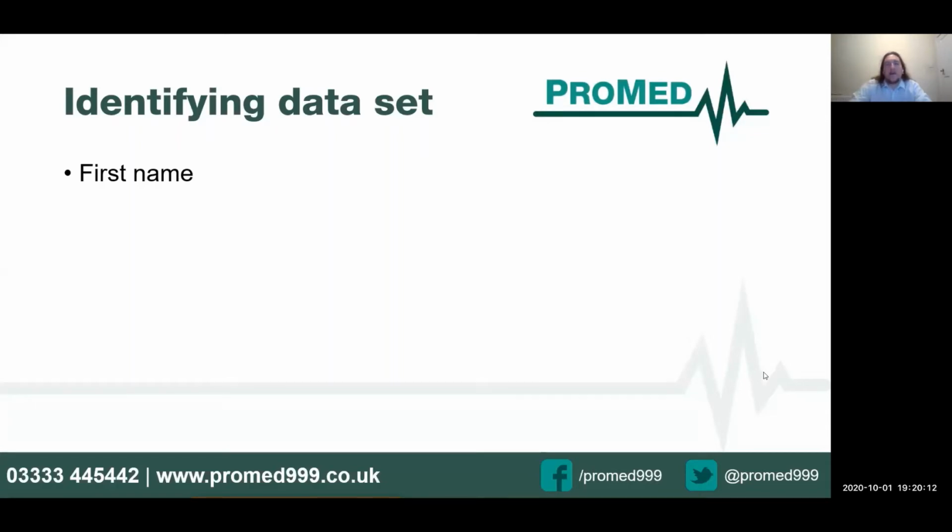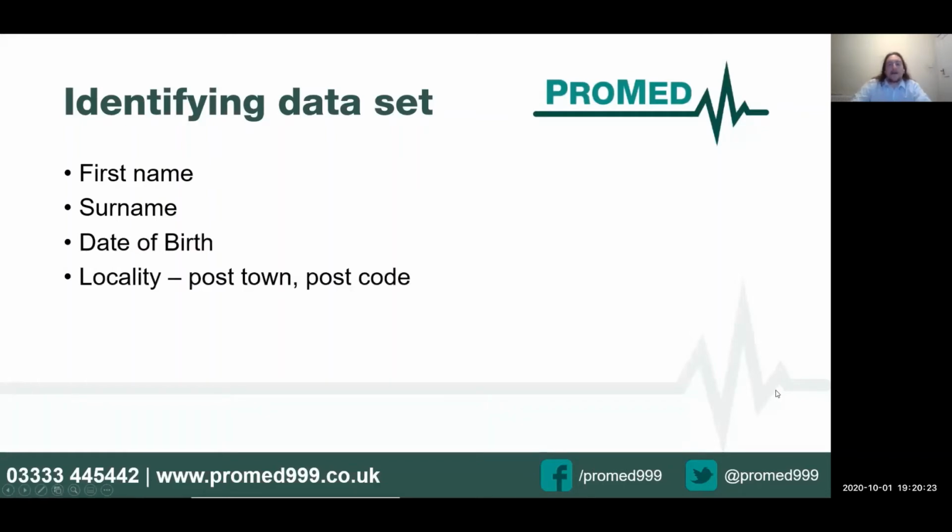Do we have anything on them that we can use to confirm who they are? Same for surname, same conditions apply there. But again, it's part of that minimum identifying data set, as is that patient's date of birth and their locality. So with those 4 pieces of information, certainly within the UK, we can, with a great deal of certainty, not 100%, but with a great deal of certainty, we can link the record to the patient. So by using that information, we can say that's them.